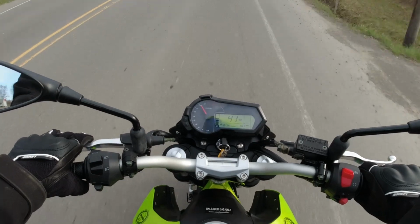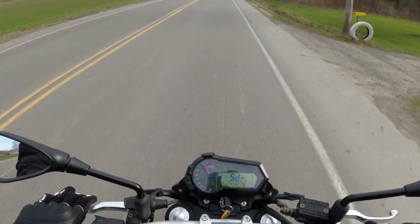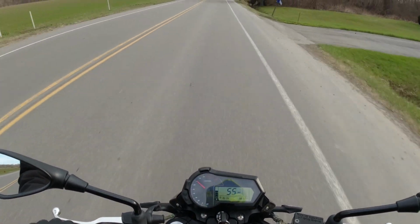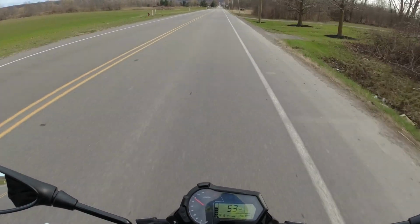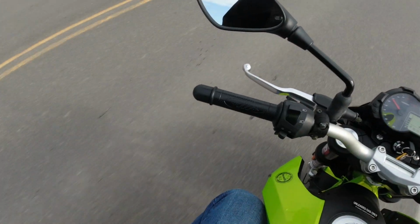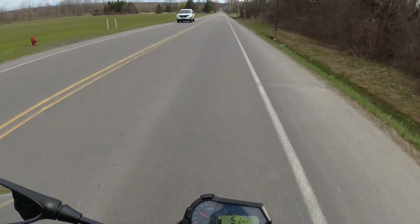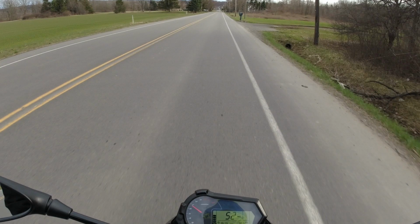So what this is, a 2021 Benelli TNT 135. The closest thing I can compare it to that most people will know is a Honda Grom. The Honda Grom is a 125. This Benelli is a 135. So a little bit bigger engine. It sits up a couple inches higher than a Grom, and it's about 1.5 inches to 2 inches longer in length wheelbase than the Grom. I went with this just because it is a little bit bigger.